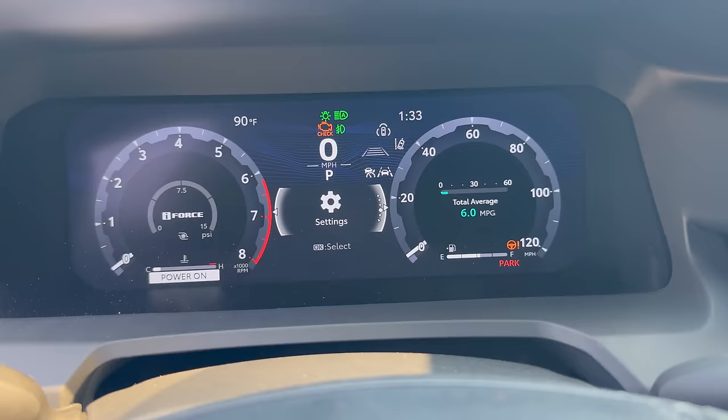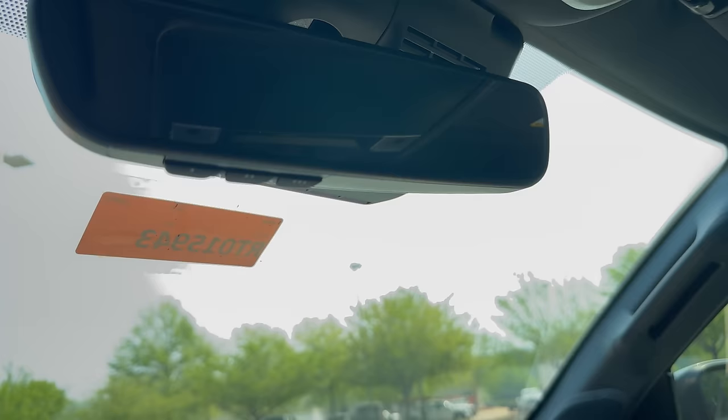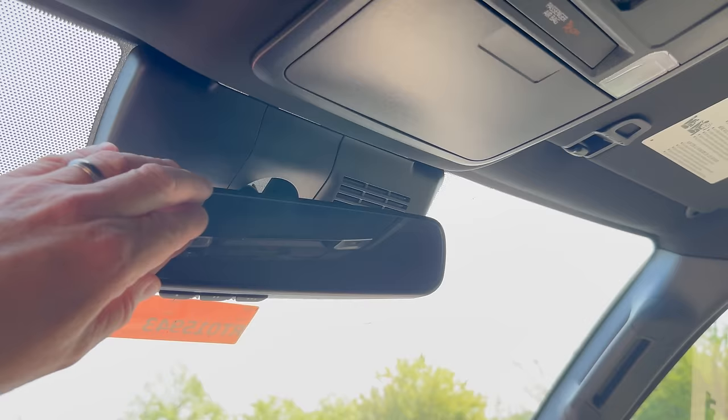Wireless Apple CarPlay, wireless Android Auto, voice commands, we'll talk about that on TRD Off-Road. Look at this right here. HomeLink for garage door openers, auto dimming mirror, sunglass holder.